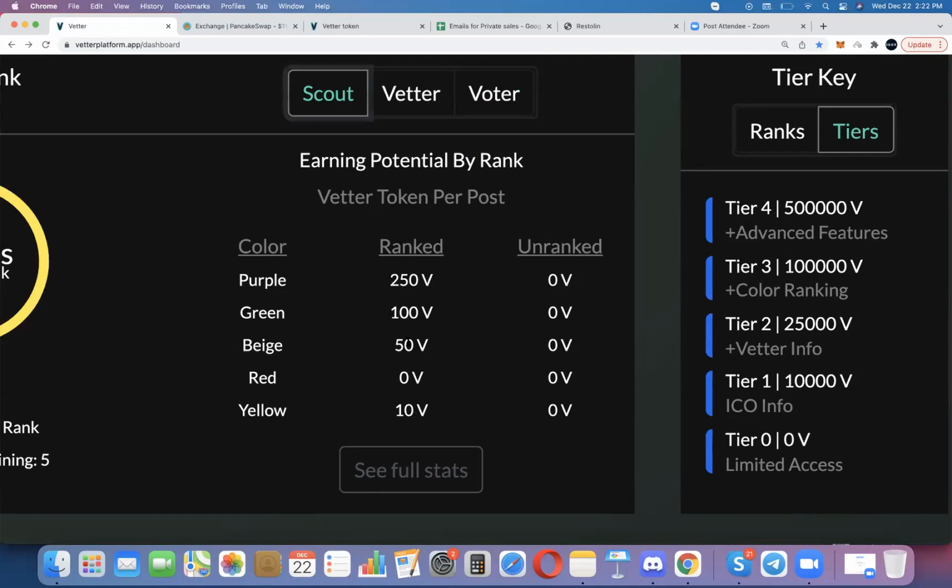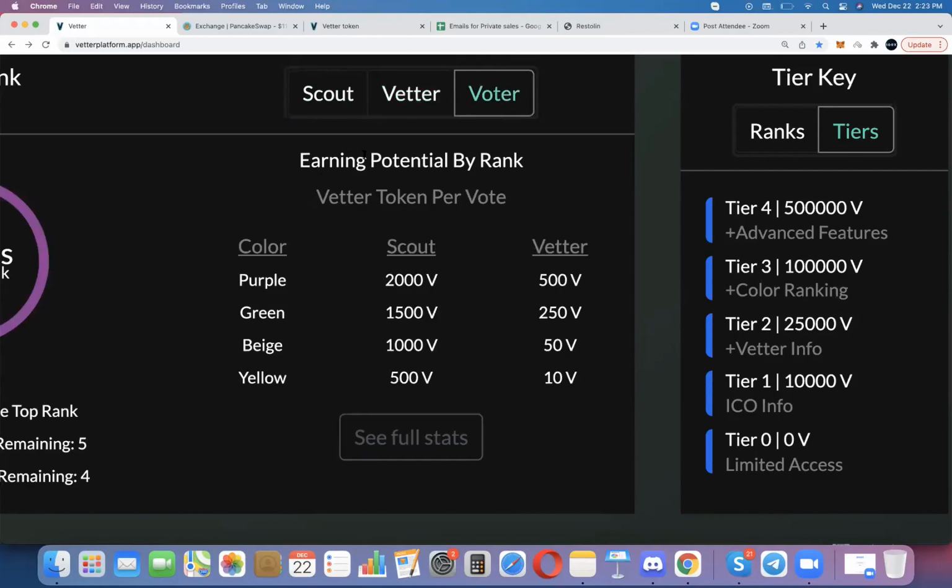And again, as Jeremy just said, this changes. So you want to check this every once in a while. What vetters get paid for vetting, what voters get paid for voting. Absolutely.